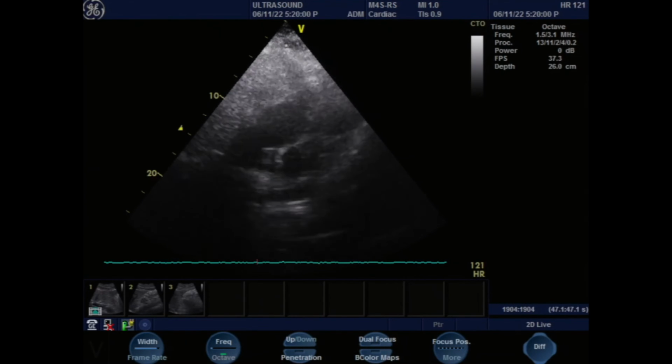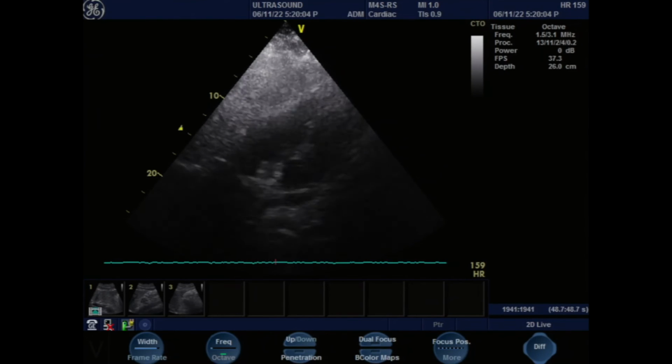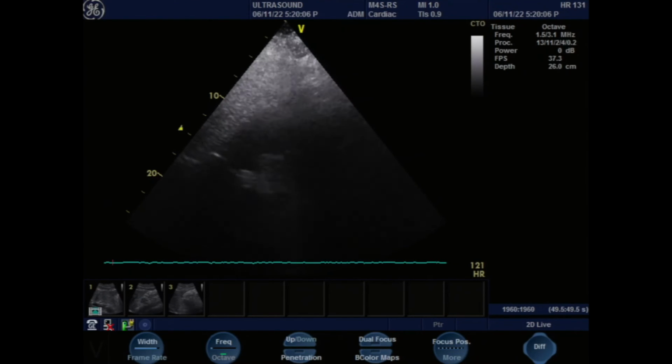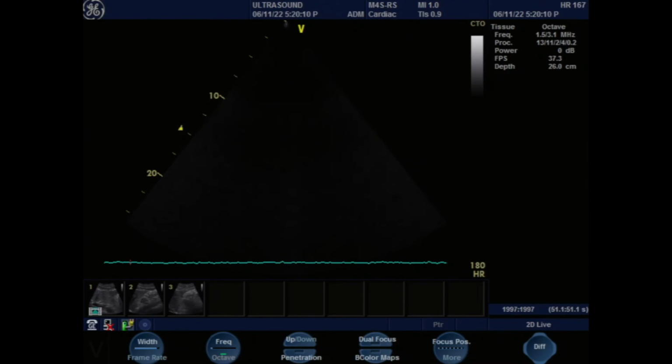All these bubbles is the cocoa. This is not bubble. This is liver. This is the liver here. You see how this looks different? The liver is completely different morphology. You can just look at it.